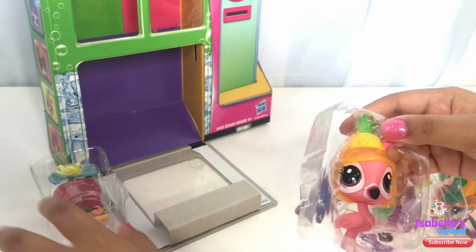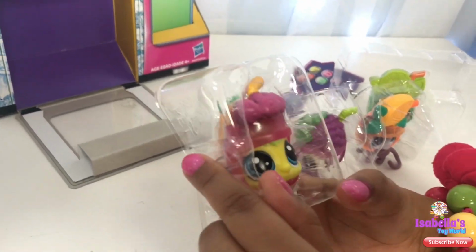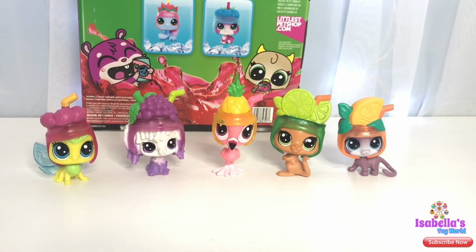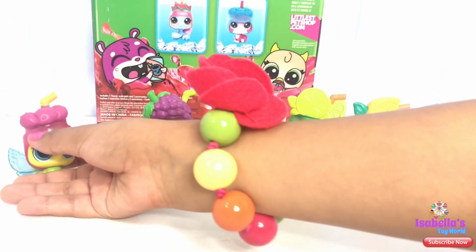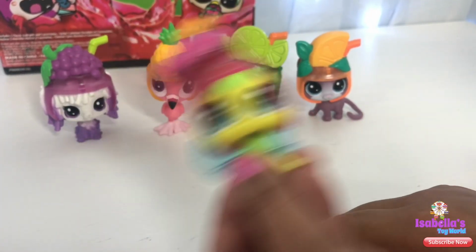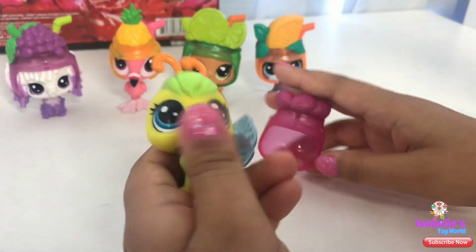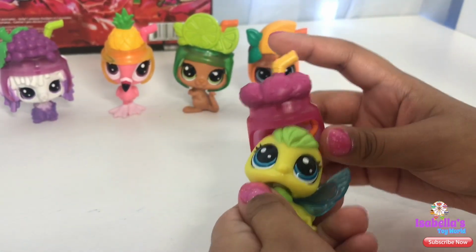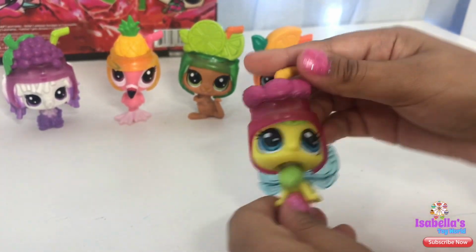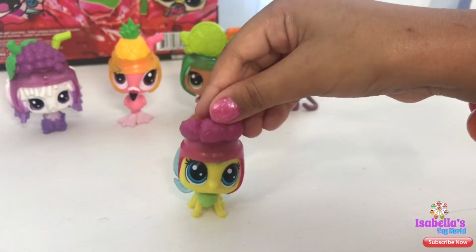This is my favorite one because it's a flamingo. This one is a butterfly. Yeah, it's a butterfly. Okay, guys, so we remove them from all the plastic. Okay, so this one is a butterfly. Guys, it can jiggle its head like this. And guys, you can remove its head off just real quick. See? And then you can put it back on. See? I don't know if that was the right way. But it's super duper cute, guys. I love it. It's too adorable.